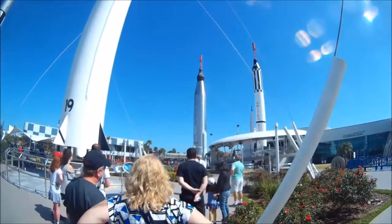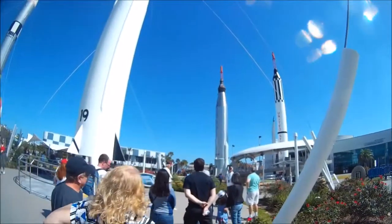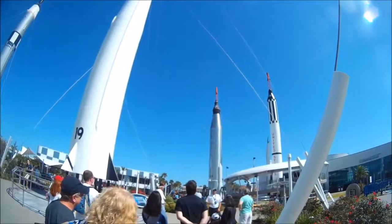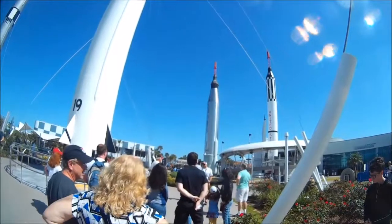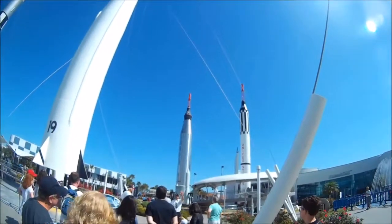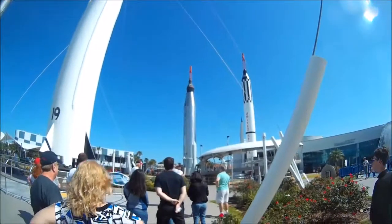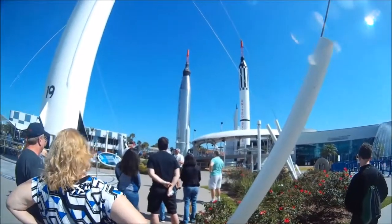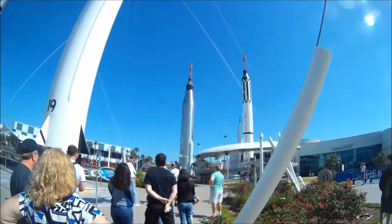So the next rocket we'll talk about is the silver one to the left of the Redstone. That one's called a Mercury Atlas rocket. That's the same type that John Glenn used to become the first American to orbit the Earth. Ran for about 5 hours total, did 3 orbits around the Earth. It did what I consider to be one of the most important experiments NASA has ever done in space. It was called the applesauce experiment.